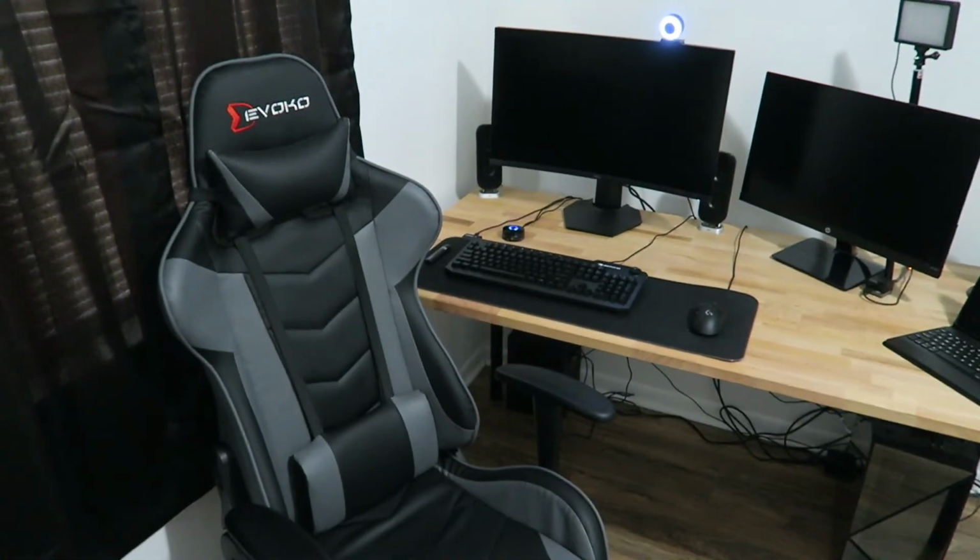Dun dun dun. There it is. There's the setup. There we go, there's the setup. This is the workstation, the gaming studio, whatever you want to call it. This is where I'm going to be streaming from now on. Like I said, the only thing I'll have to do is cable management, and that's pretty much it, guys. I hope you all like the setup.